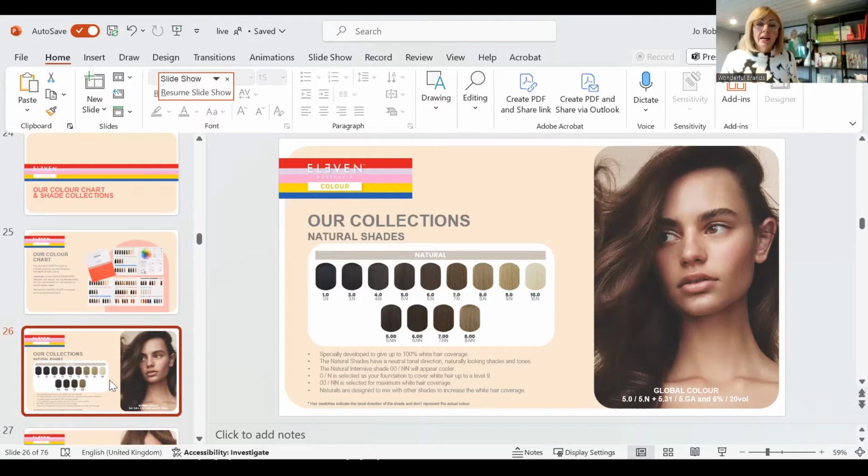So we've got our naturals, which are the 1O, 1N, and we've also got double N's. Now here's the interesting thing: when do you use an N and when do you use a double N or a double O? The best way to do it is to think about the diameter of the hair. You've got fine hair, medium hair, and thick coarse hair. On fine hair, the diameter of the hair is a lot finer, obviously. In medium hair, it's a little bit wider, and in thicker, coarser hair, it's a lot wider.